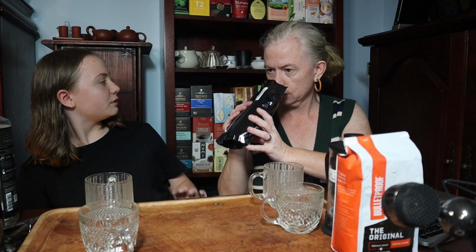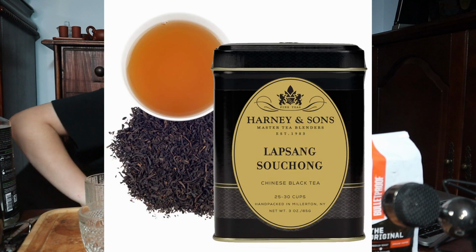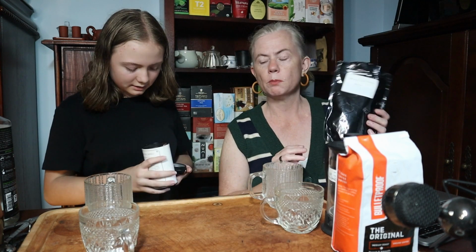Ooh. It smells like a mixture between Colonial Boohee and Harney and Sons Lapsang Souchong. That is very mild and it smells fabulous. But let me get the Boohee. And of course, what we'll link to will be something else because I really don't even know who the producer of this was. I think he got that at the tea fair. It was probably a small independent producer.